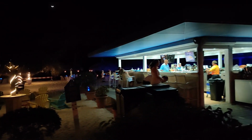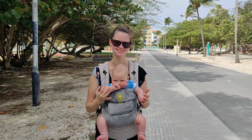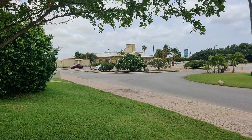There's a handful of nice restaurants and a calm atmosphere. There's a great biking and walking pathway near the beach that we took full advantage of. There's a couple playgrounds in the area as well. There's a good number of restaurants that are walking distance or just a quick trip by car.